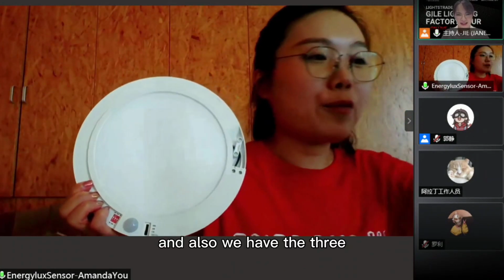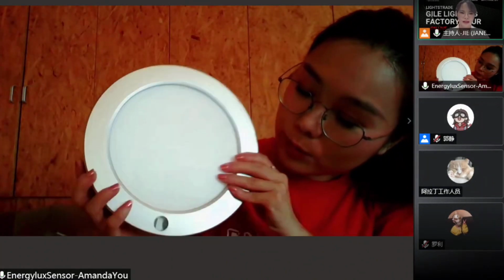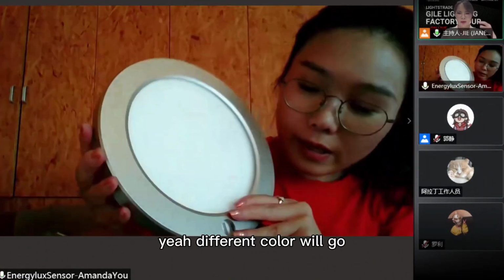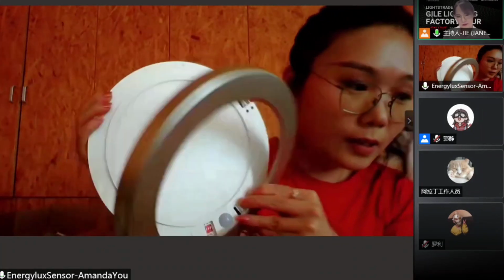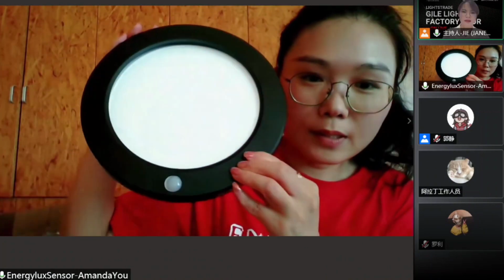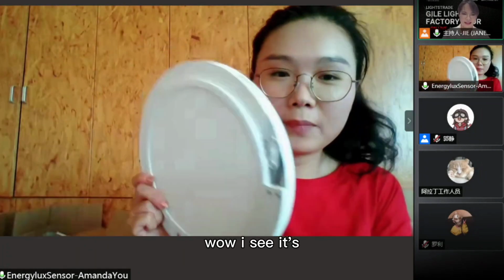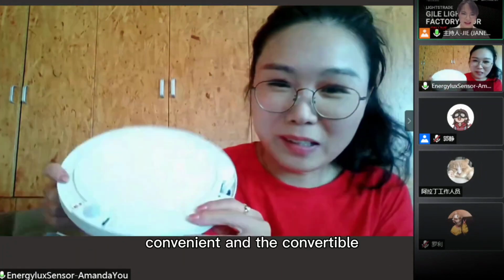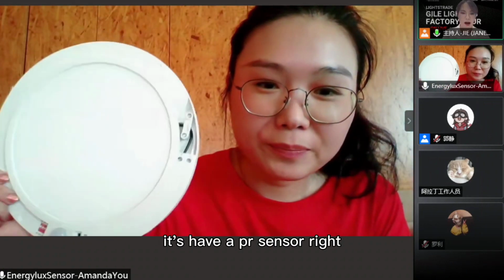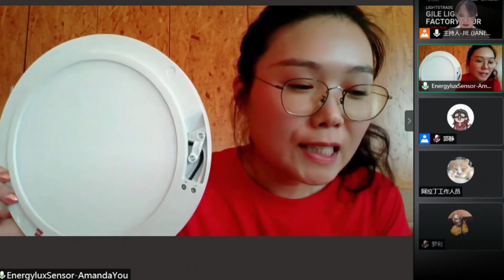And also we have three colors. Different colors will go with the indoor design. The silver one, a bronze one, and this is like dark gray. Light one. Changeable. It's convenient and convertible, and it has a PIR sensor, right? Yes. Advantage. CCT, PIR, panel lights.